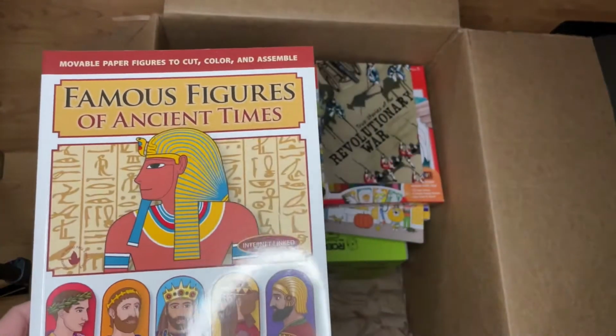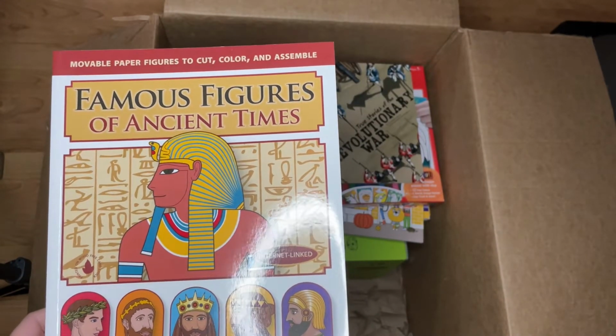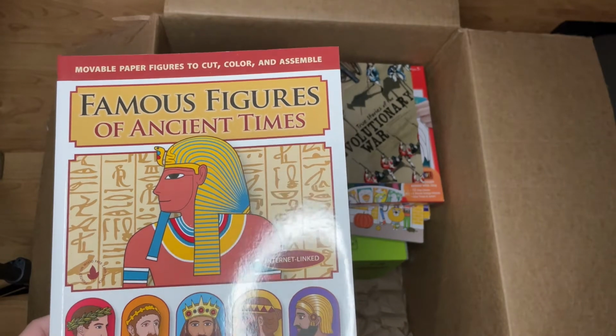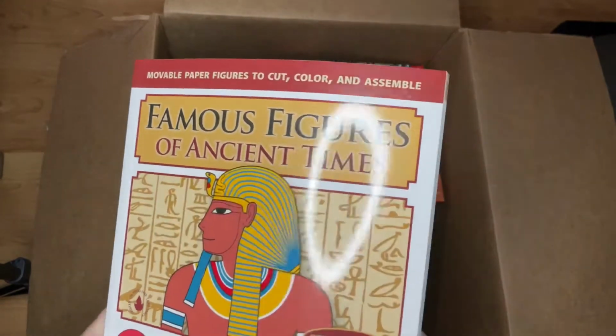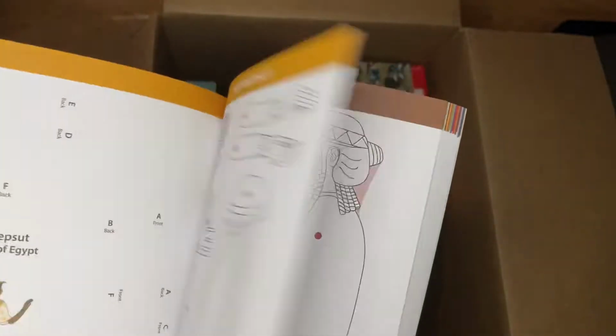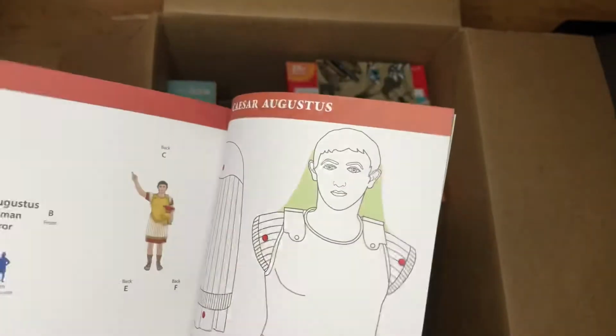So even though we didn't get the history from Timberdoodle, we got History Quest Ancient Times. Since we still went with an Ancient Times history, I went ahead and got the Ancient Times famous figures, and I'll just match it up to our History Quest as we go through it. So she'll get to put these together as I read through our history.